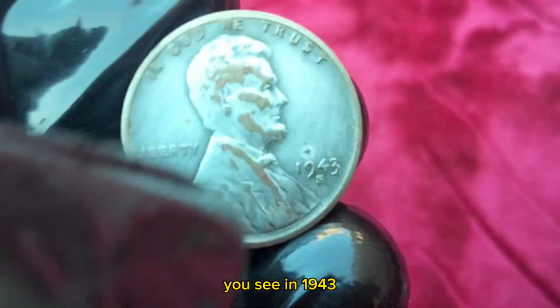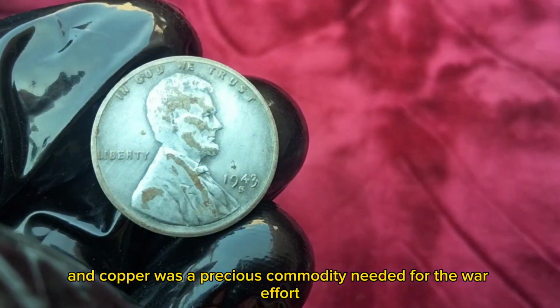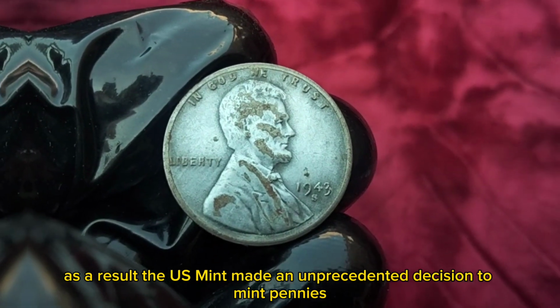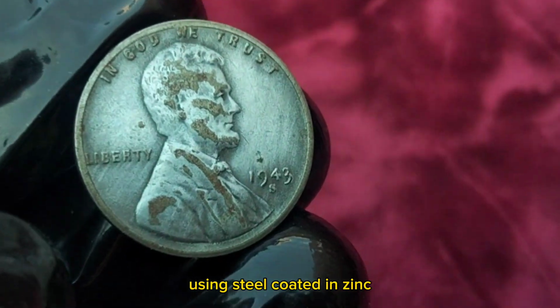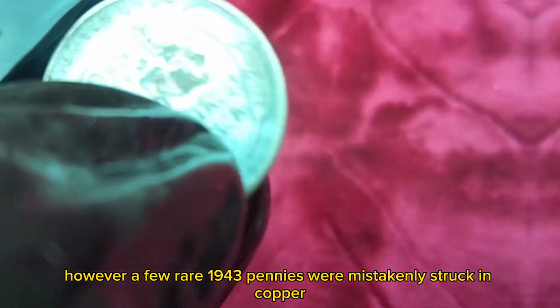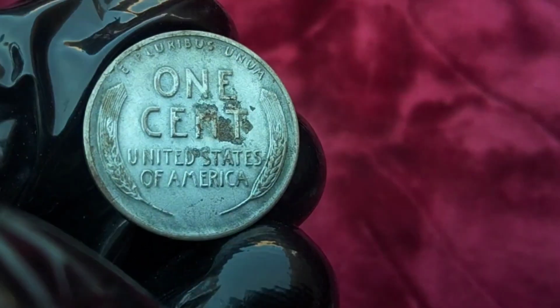You see, in 1943, the United States was in the midst of World War II, and copper was a precious commodity needed for the war effort. As a result, the U.S. Mint made an unprecedented decision to mint pennies using steel coated in zinc instead of the usual copper. However, a few rare 1943 pennies were mistakenly struck in copper, making them incredibly valuable and sought after by collectors.